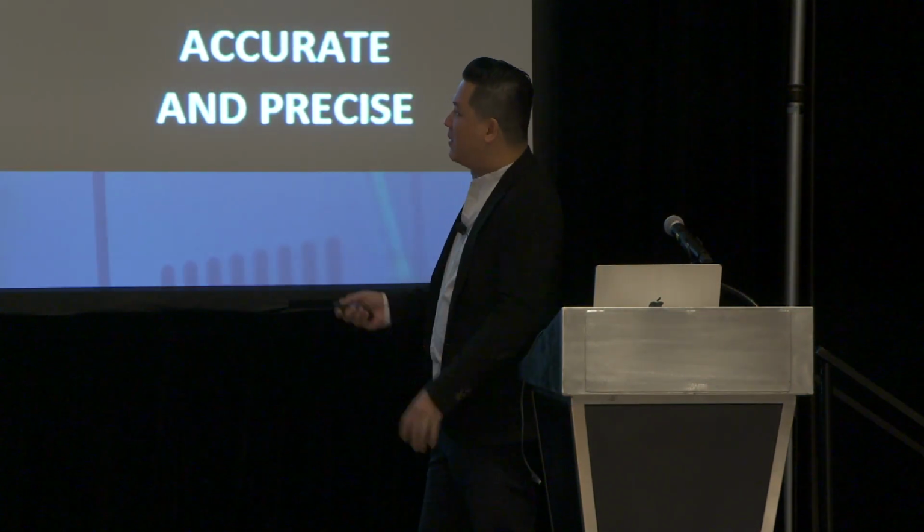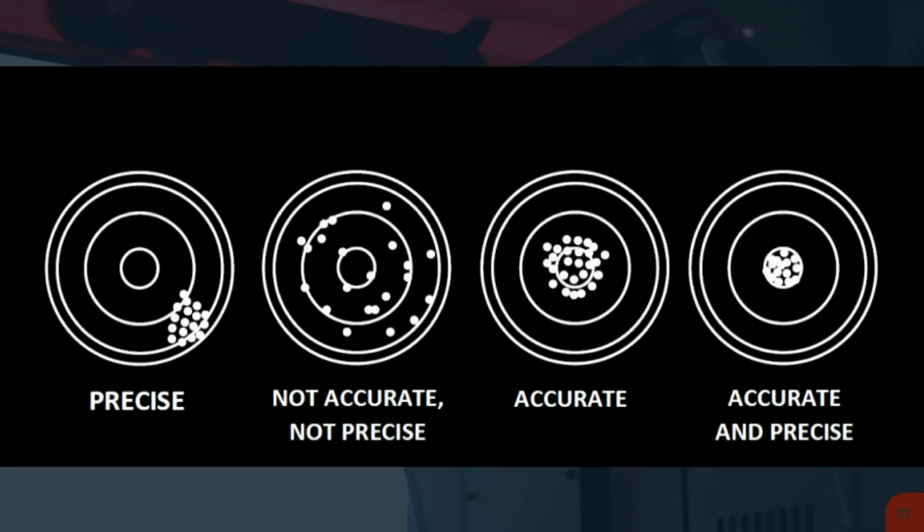Something can be precise, but not accurate, right? So this one's right here, it's precise. They're hitting everything within a certain range, all the points are very, very close, right? But it doesn't have accuracy. It's not hitting the intended target, but they're repeating it over and over again very well. This one's not accurate, not precise at all. It's all over the place. This one's very accurate, but not quite as precise.